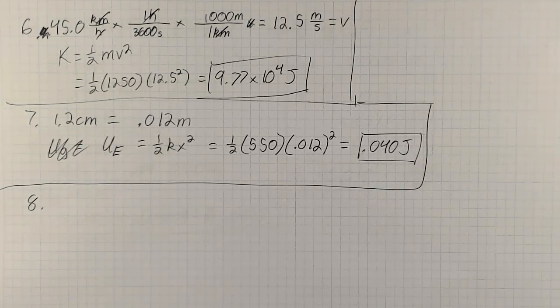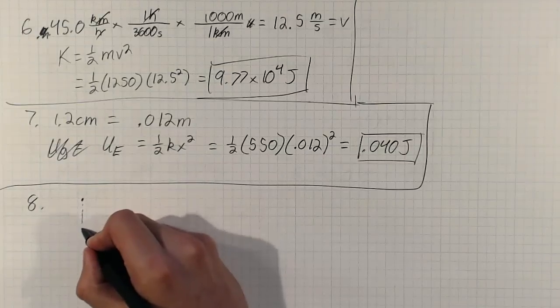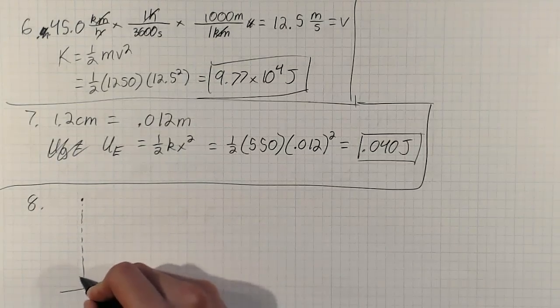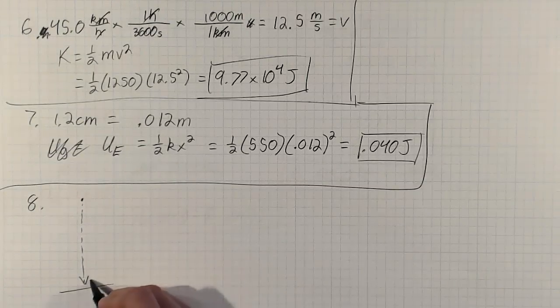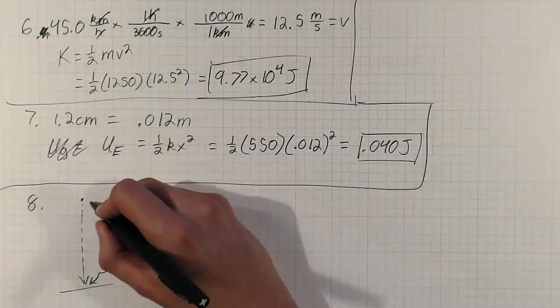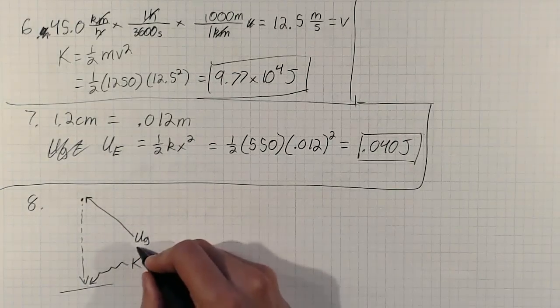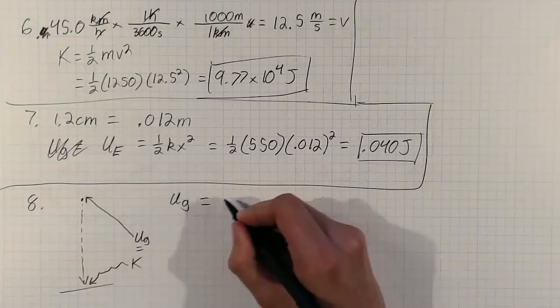The next question is question 8, which says a 25.0 kilogram falling object strikes the ground with a speed of 12.5 meters per second. If the kinetic energy of the object when it hits the ground is equal to the gravitational potential energy at some height above the ground, what is the height? Now, this may sound really confusing, but what it means is if you have an object that's dropped from up here and hits the ground down here, then the kinetic energy at this point is equal to the gravitational potential energy at this point, and it wants to know the height.